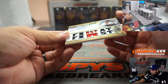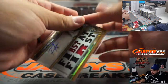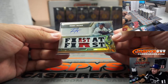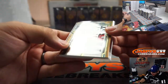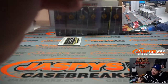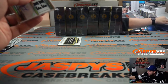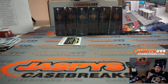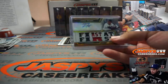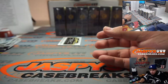And how about a 7 out of 9? Freddie Freeman. First at first. Right? Does that sound right? 7 out of 9 for the Braves. No problem. I mean, this is very fun and cool, especially when you're hitting. But obviously, there's no guarantee that you're going to get something. But in your case, you already have something and you still have all these opportunities. So the RMBs actually give people opportunity to get some nice hits throughout a whole case. And Matt, there you go, man. It's your Braves.